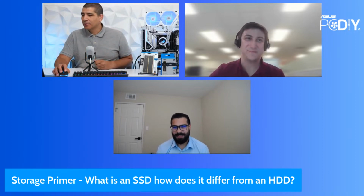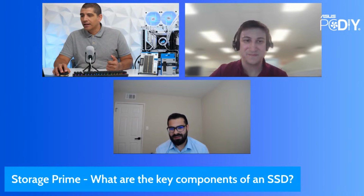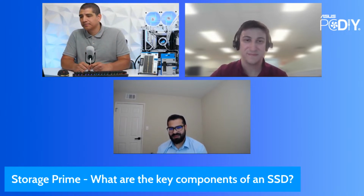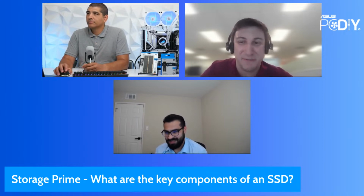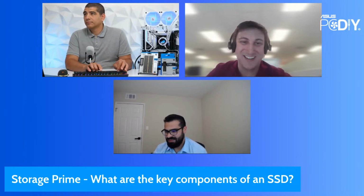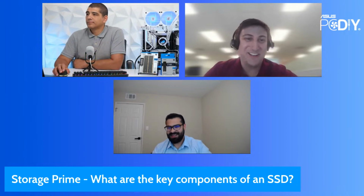So moving on from there, why don't we talk about what are the key components within an SSD? Yeah, absolutely. So an SSD is made up of various different components that bring it to life, right? One of the most important pieces, obviously, is a component that we make here at Micron, which is the NAND flash itself. That is the underlying technology where all your bits and bytes of all those cat memes and all those videos you guys are watching get stored. So ultimately, it gets translated down at that level.